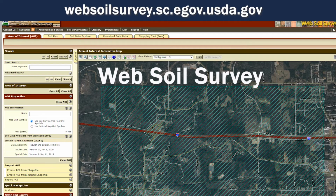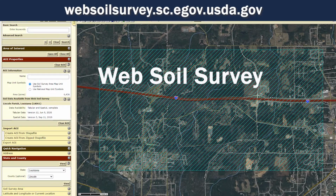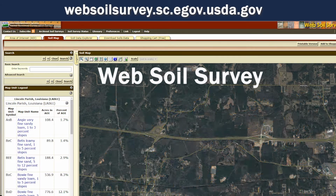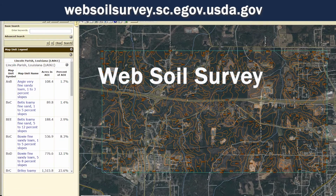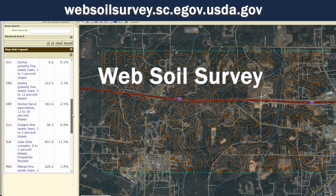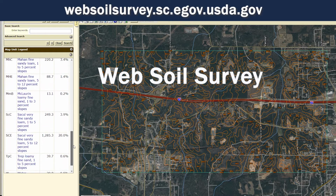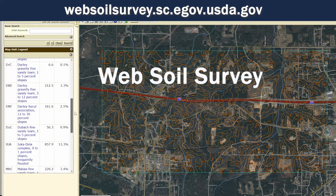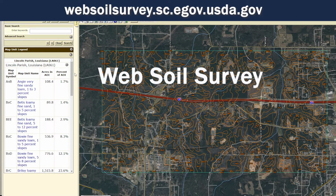What I like about Web Soil Survey is you can do maps and interpretations on a tract-by-tract basis. Really great if you're a manager or a consultant. You can make a customized report. You've got excellent explanations of the different soil properties and interpretations that you're asking for. And it's all printable. It's very easy to print this out and make a report. You can print it, you can email it, that kind of thing. So it's really handy that way.